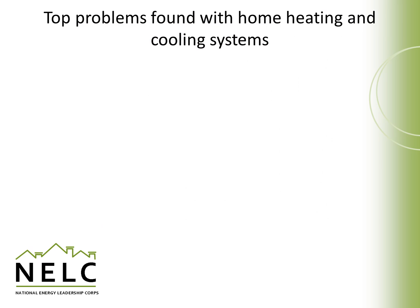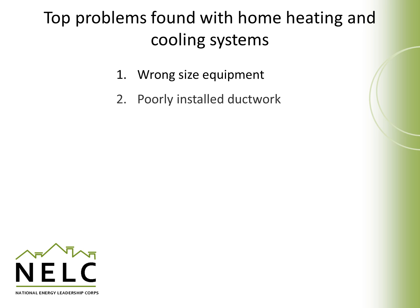The top problems found with home heating and cooling systems include the wrong size equipment. This is the number one thing in most cases. Cooling systems especially tend to be oversized, and as such they're generally running in an inefficient manner. It's also common to find ductwork that hasn't been installed carefully or has been allowed to deteriorate over time and now leaks, and a lot of the air or the air conditioning we're pumping through the ducts is being lost instead of being introduced into our homes.